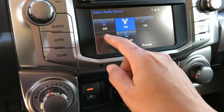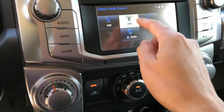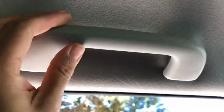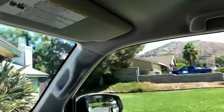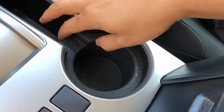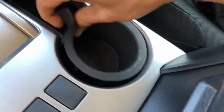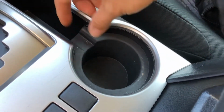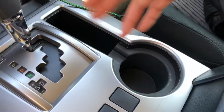But this one, you choose your source. We're gonna do FM, and all that is set. Let's see. Oh, this one has this over here. The Explorer doesn't have this on the driver's side, only on the passenger side. Right, so what else? Your coffee thingy, you can pull this thing out, and then that is bigger. I don't test because I really don't. I bring bottles of water. I don't really put mugs and stuff in there, so I don't really use that big space.